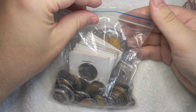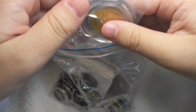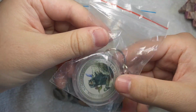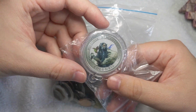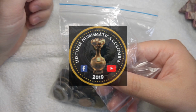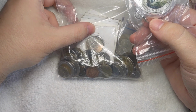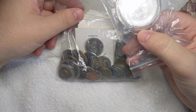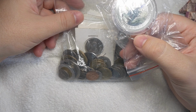But I actually did do a coin swap while I was in Colombia with another coin tuber. This is his channel, Historia Numismática Colombia. Go check him out and stay tuned for another video shortly where I will be hunting through this bag of coins that I swapped with him for some UK commemorative coins. So stay tuned for that.